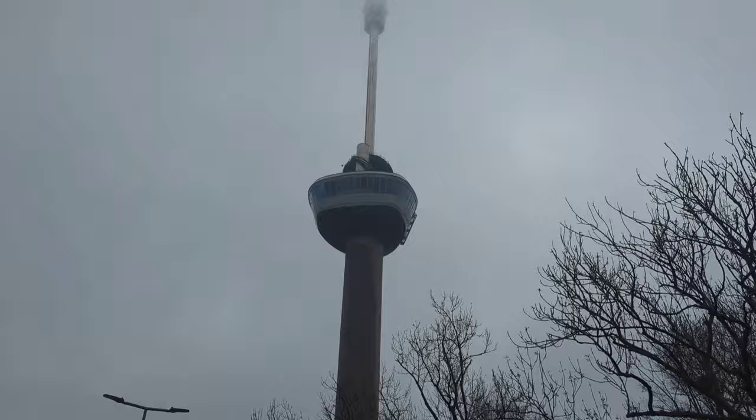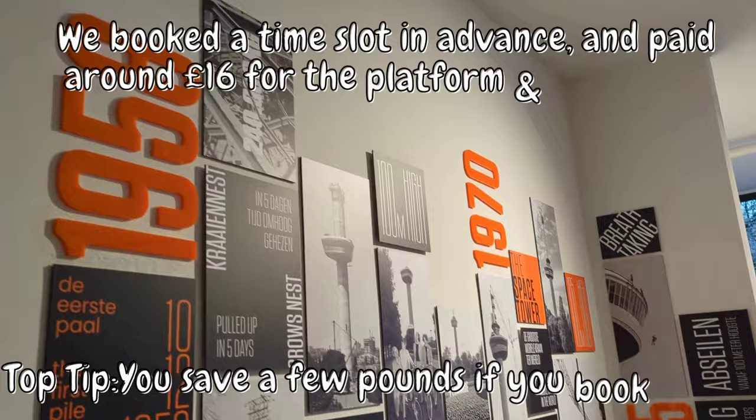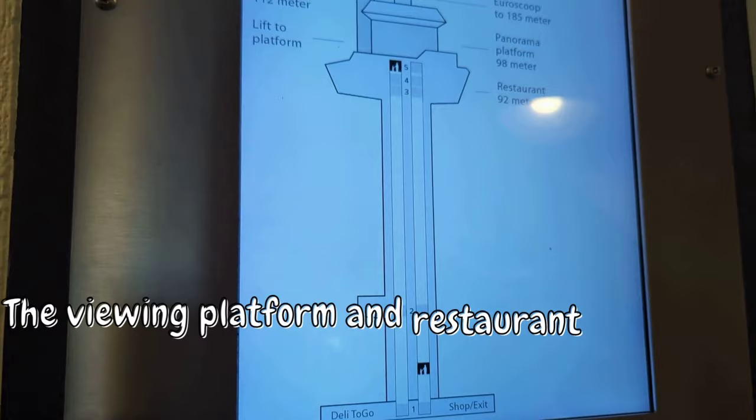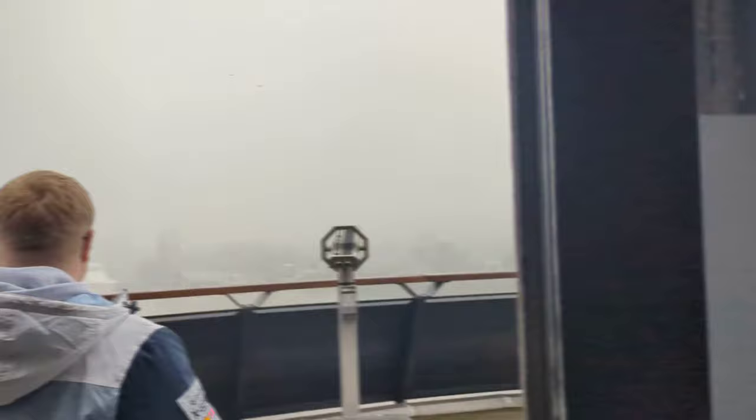So fast, did you enjoy it? Yeah. We are right at the Euromast. And you can actually see the top, so we're very, very excited. Hopefully the weather stays so that we can get a good view. The colour being white because of rain, we can't really see anything. We're soon going to be going up there.